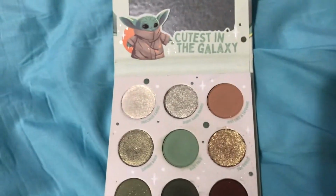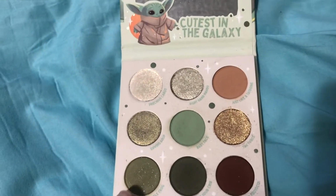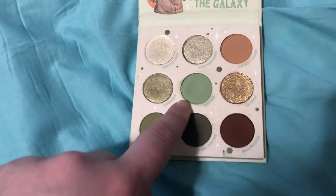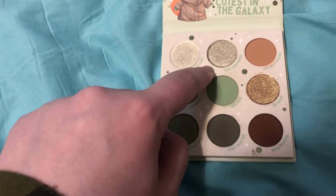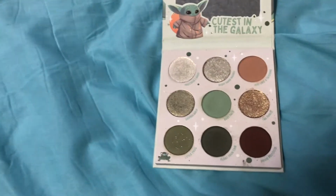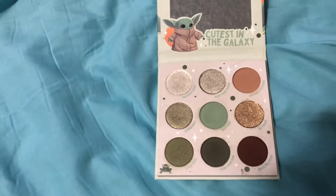Alright, I used Float Your Crib on my crease. And then I blended into Little Frog, and then into Babyface on my inner corner. I tapped Sipping Soup all over the lid, and then a little bit of Right Hand Man and Precious Cargo in the inner quarter, and I blended Little Cargo under my eye. And I did a little bit of just like a Tatooine up above to blend out the top.